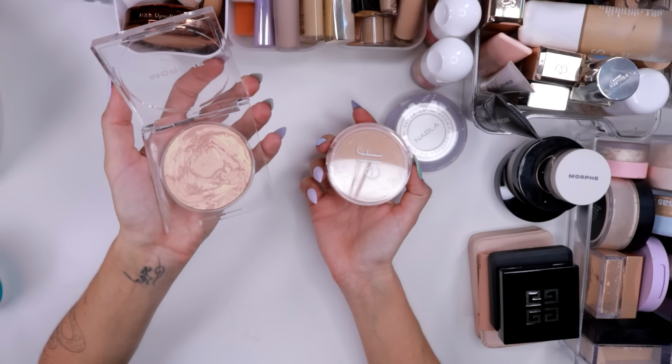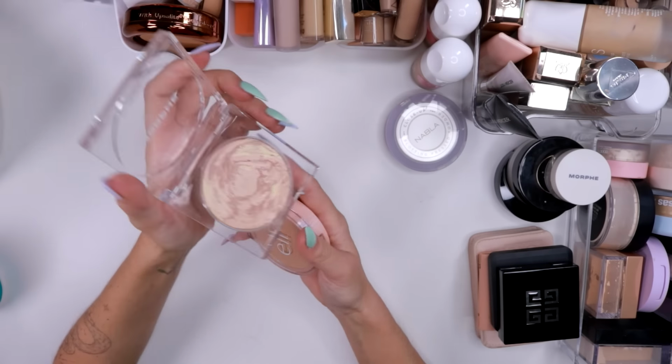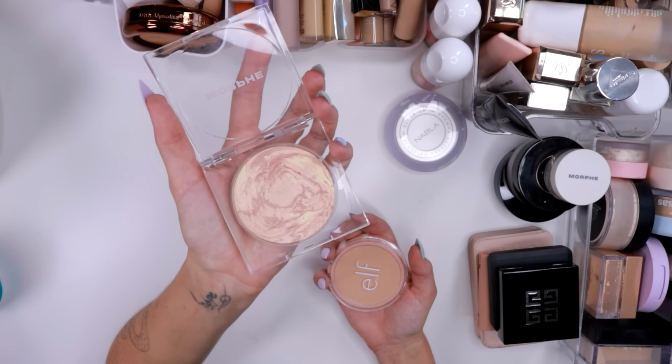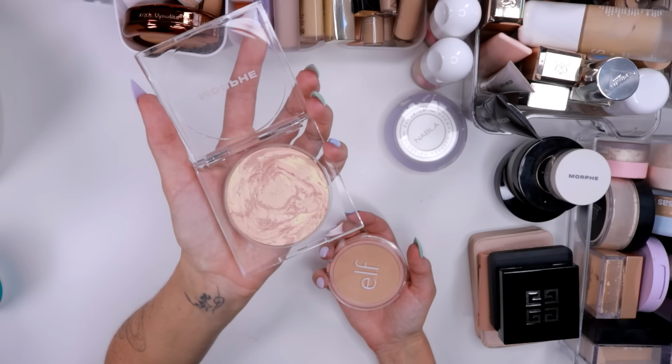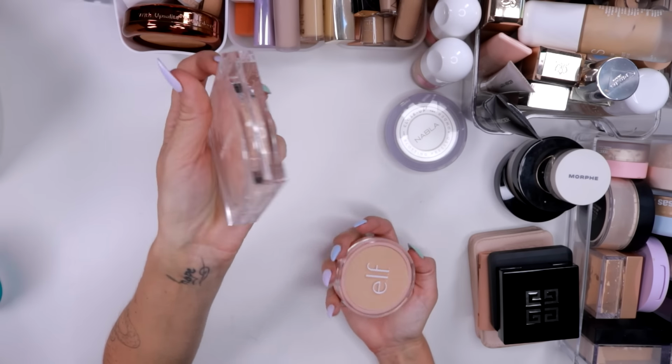So this is the finishing powder by Morphe. I have it in the medium shade. That's Sunrise. Really nice, luminous finishing powder. Not a setting powder, but it's really beautiful all over the skin just to finish up the skin. And again, it's from Morphe. It's a really good quality one.